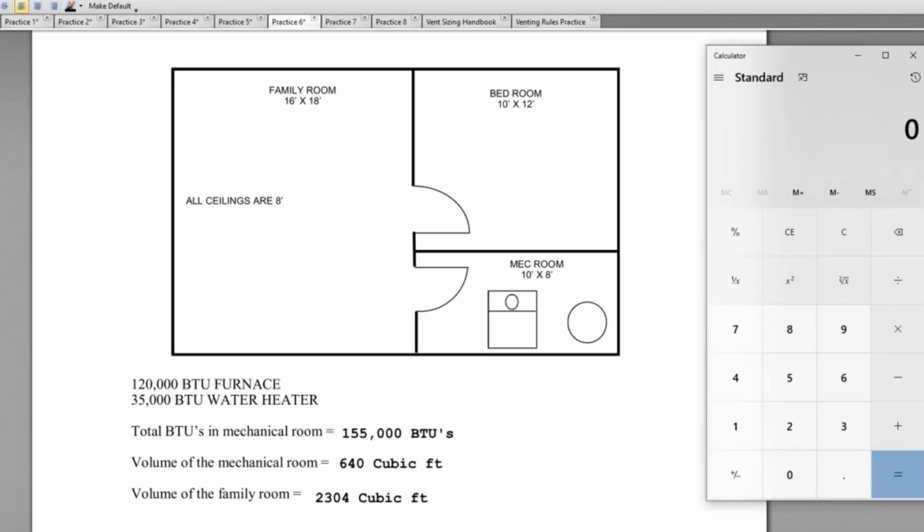We need a total of 7,750 cubic feet to provide combustion air for this 155,000 BTUs of appliance. Well, if I add up the mechanical room, which is 640, plus the family room, which is 2,304, I'm nowhere close to 7,750, right? Nope. So I can't pull it from there. I have no choice. I have to go to the outside.